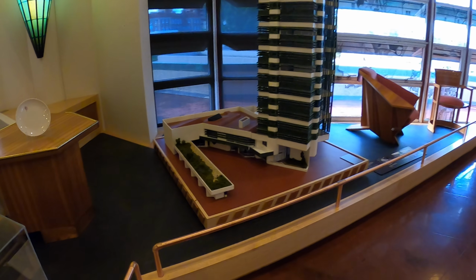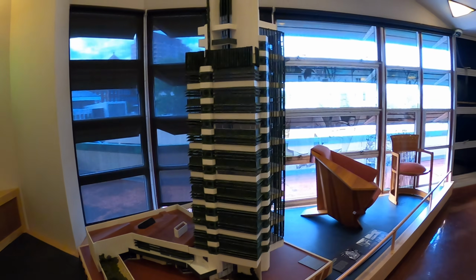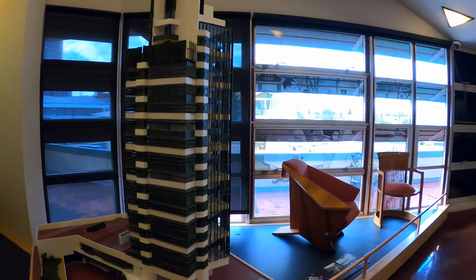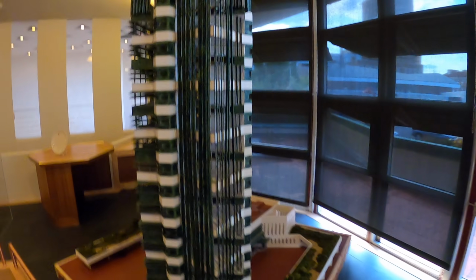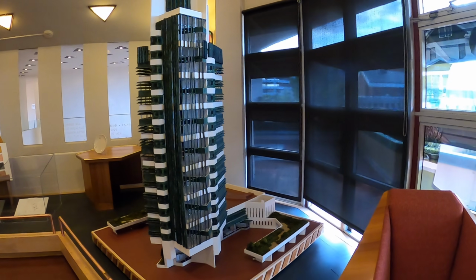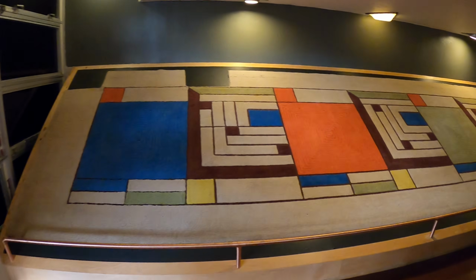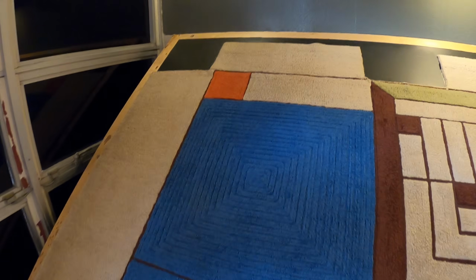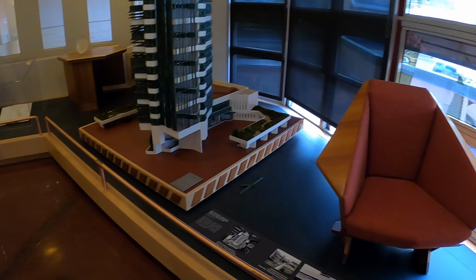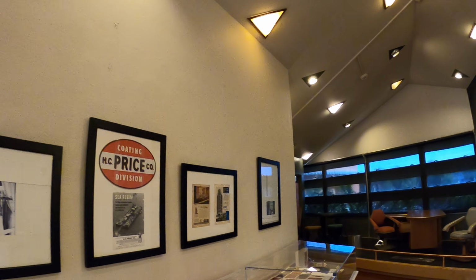All right, I am inside what's called the Price Tower, and this is the model of it. It was designed by Frank Lloyd Wright. It's the only skyscraper he designed, and this is like a little tiny museum area, if you will. That's some serious carpet action going on here, and some funky chairs. I like the model, that's pretty cool. So this is a pretty neat Art Deco building.